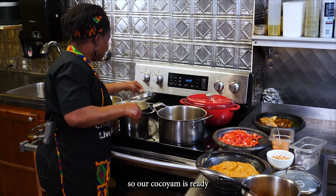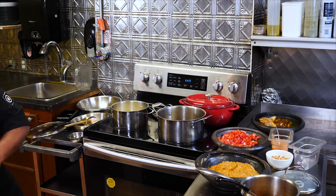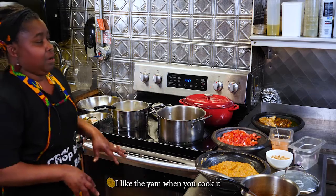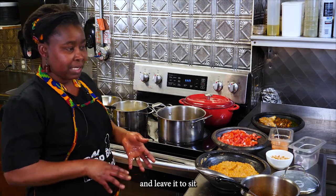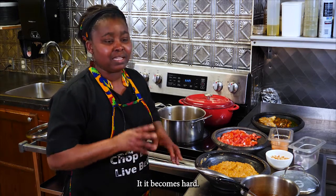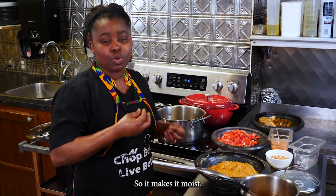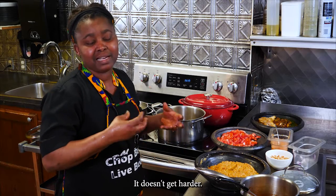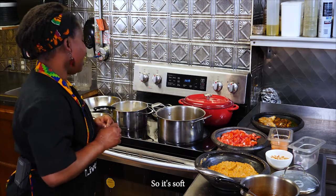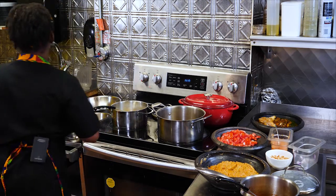So our cocoyam is ready. Yam is ready. I like the yam when you cook it and leave it to sit, it becomes hard because of the starch in it. So I like leaving mine in the water a bit so it makes it moist. It doesn't get harder. And I know a lot of Ghanaians don't do it that way, but that is how I like mine. So it's soft and welcoming in eating.